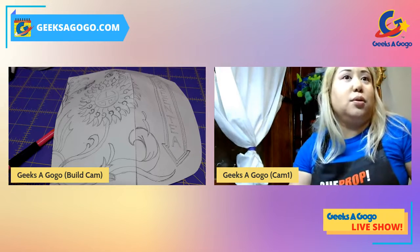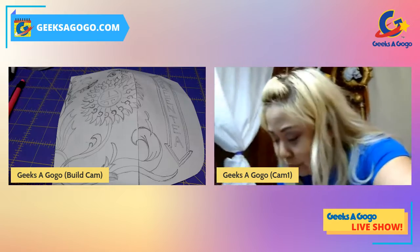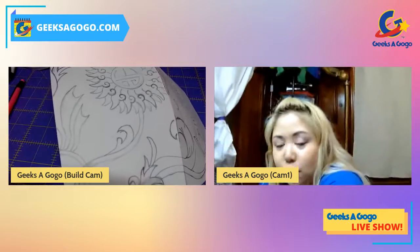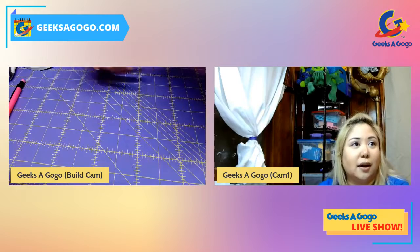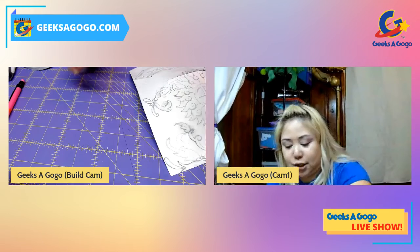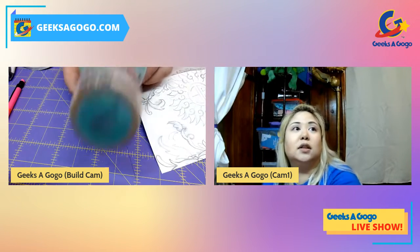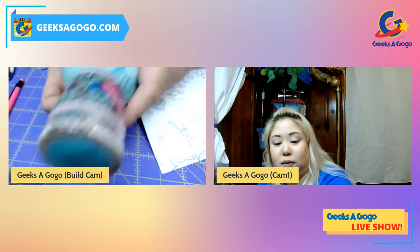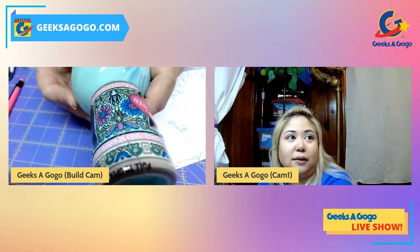So all I need to do now with this is I'm basically going to trace this and then cut out the pieces, and then some of the pieces I will trace onto the foam, and some of the pieces I'm going to cut out of 2mm foam and then glue it on just to add that detail. I think for the belt, you see this band up here, that's what I'm going to be doing the belt out of. That's the design it's going to be. Oh, you can actually see the bottleneck now. There you go.